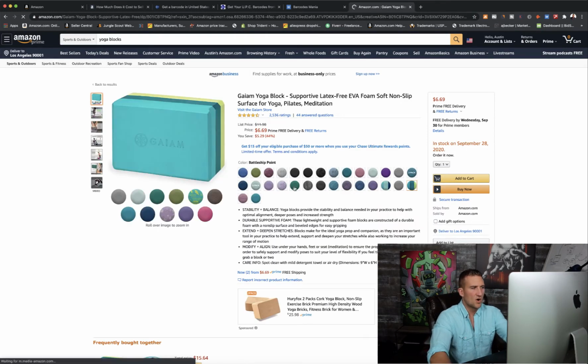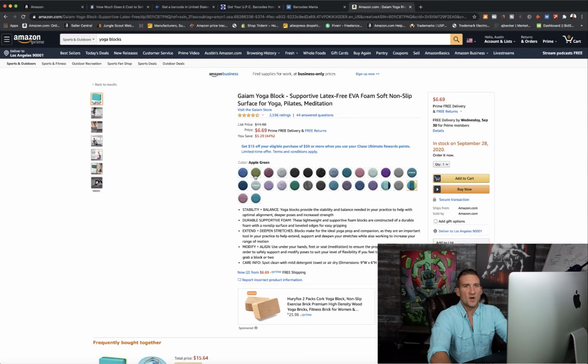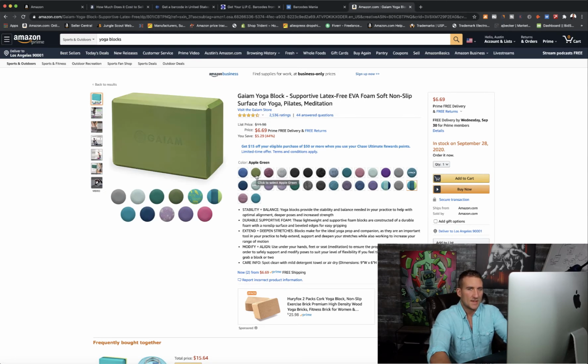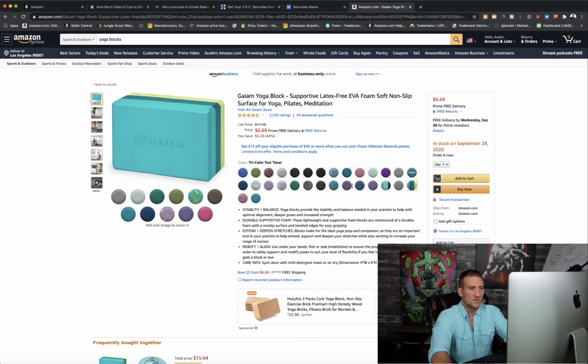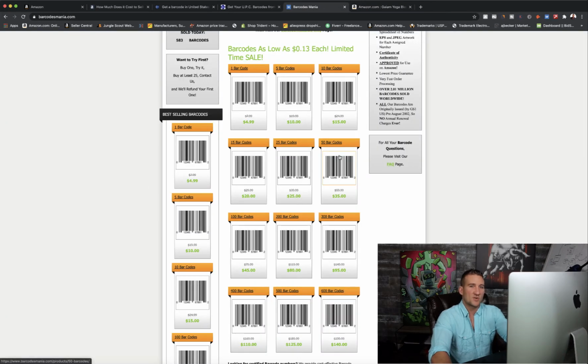You see how they have all kinds of different colors? If each one of these listings is a different barcode, so they easily have 25 barcodes right here. So that you have to keep in mind. If you're going to launch more than one color or more than one size or more than one size and color, there needs to be a barcode for each and every variation.